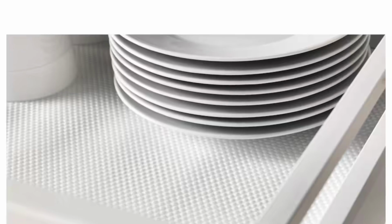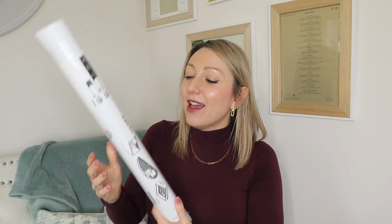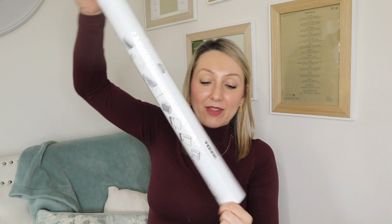This is just really handy to line your drawers with, or even your cupboard. If you are putting things in there, like glass containers, then when you're opening them, nothing moves around. It helps keep everything in its place. It also makes cleaning a lot easier, because all you need to do is take these out, clean them, and put them back in. Really reasonably priced as well compared to everywhere else, I think around £3.50. And you just cut them to size, whatever the size of your cupboard or drawers are.